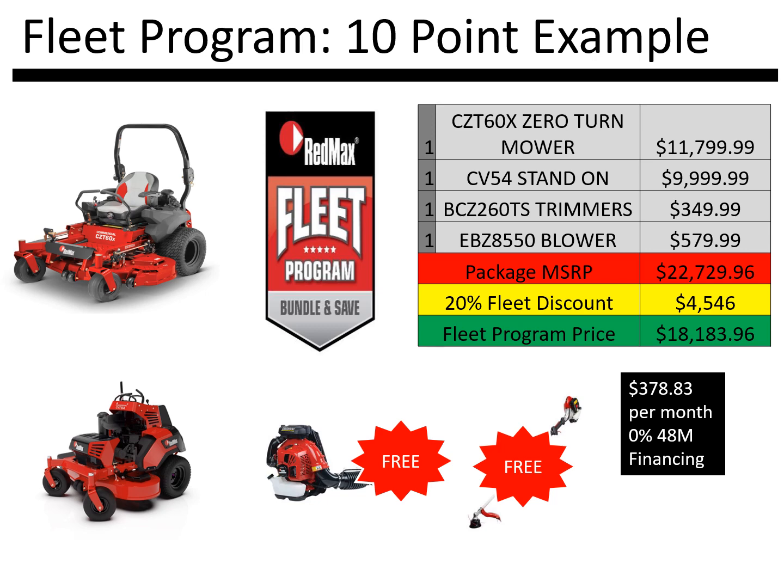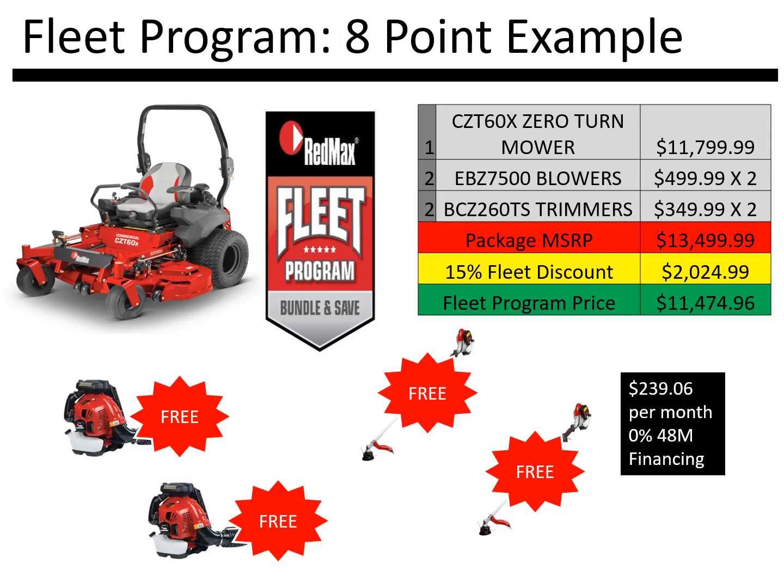When you look at the overall fleet program price of $18,183, it allows your 2 pieces of handheld free and great discounts on both the mowers. This package would also be able to be financed at $378 per month at 0% interest for 48 months. Also, this does apply for the 2-year lock-in. If the customer needed another stand-on mower and or another sit-down mower, they would qualify for that 20% off for 2 years. In this slide, we'll walk through an 8-point example.